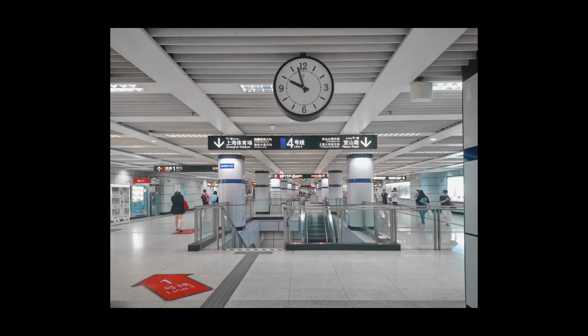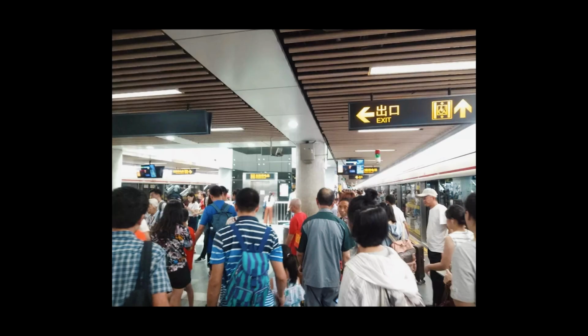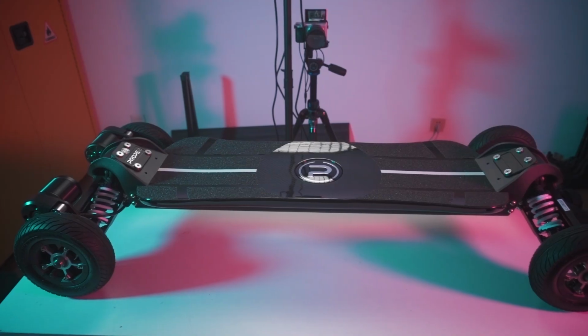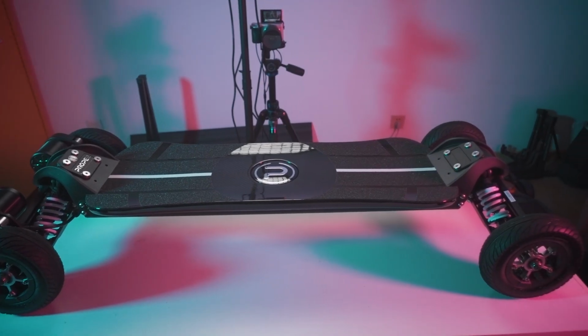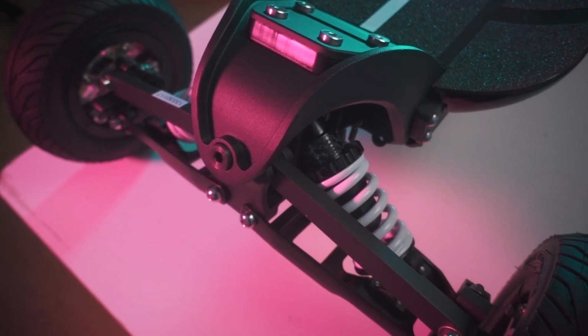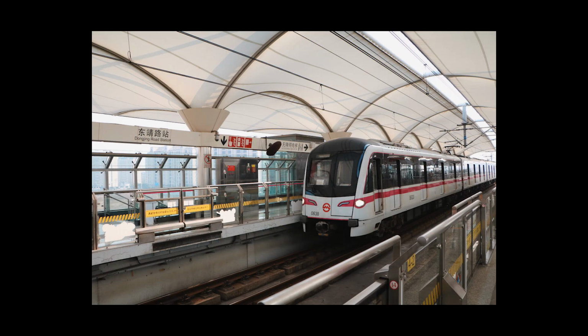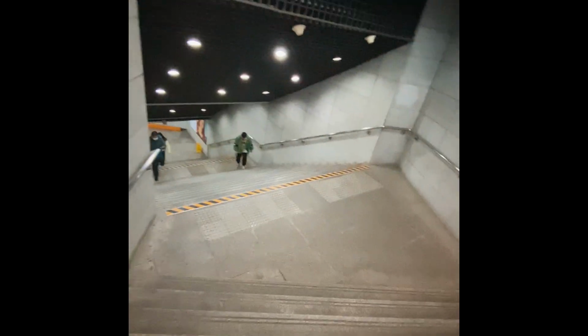I'm not sure if I can bring this board onto the subway here, but I'm pretty sure I can't. Technically, we're not supposed to bring on electric vehicles, but I've only been stopped a couple times with electric skateboards. I'm pretty sure the subway staff would consider the Endeavor a very small car rather than a large skateboard. Besides, we're also not allowed to ride in the subway station, so I'd have to pull it to the platform and onto the train. I'd rather not do that with this board, especially since not every station here has escalators.